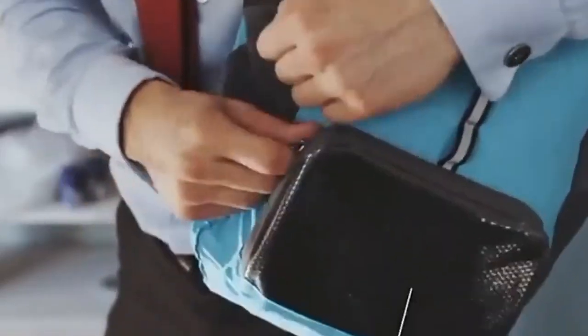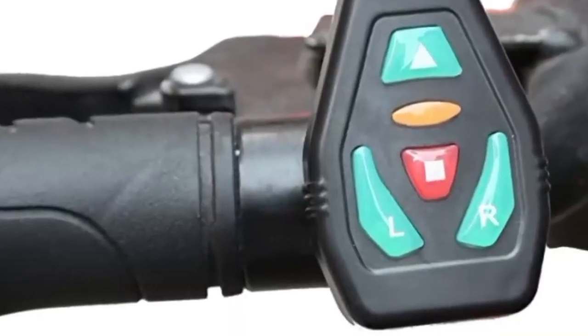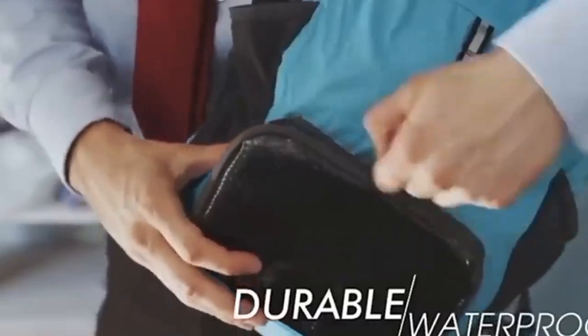It costs $69 and offers 4 LED lights that can work as turn signals. They're turned on by a wireless remote that's easy to attach to the handlebars. The battery lasts about 20 hours, and the backpack can be folded to the size of an iPad mini. The model has a capacity of 5.3 gallons.